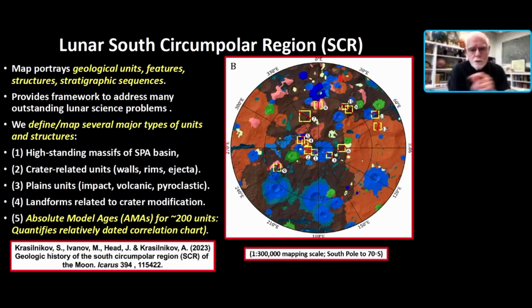That's why we did this geological map. The map portrays units, features, all the kinds of things you'd want to have in a geological map. It was made with standard U.S. Geological Survey national guidelines, the North American Code of Stratigraphic Nomenclature. We utilize the mapping, et cetera. Very traditional things, of course, adjusted for planetary conditions and data availability, as Eugene Shoemaker, Jack McCauley, one of my personal heroes, Don Wilhelms, and others pioneered years ago. So we defined several major types of units. We also did absolute model ages for over 200 of these units, and this quantifies a relatively dated correlation chart. So we have the relative dates based on superposition as well as degradation state, and then we have the absolute model ages based on 200 crater counts.